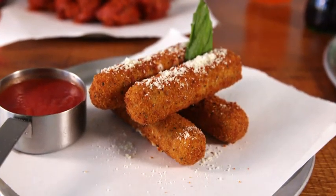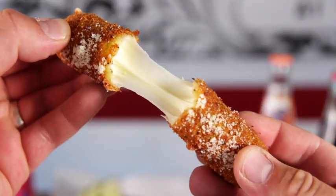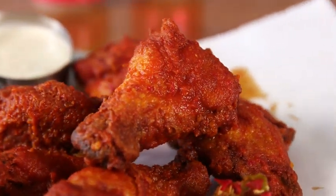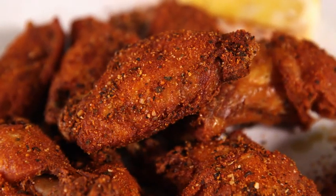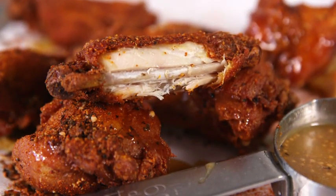Rounding out the menu here are some awesome apps, like big, fat, house-made mozzarella sticks with cheese that stretches for days, and outstanding chicken wings tossed in a house-made Italian-style buffalo sauce, or with an addictively delicious gunpowder barbecue dry rub made by Josh's brother. You're getting real nice spices, subtle coriander, paprika, turmeric, a couple other secrets we can't really tell you about, and that's just a unique wing that you don't see anywhere else.